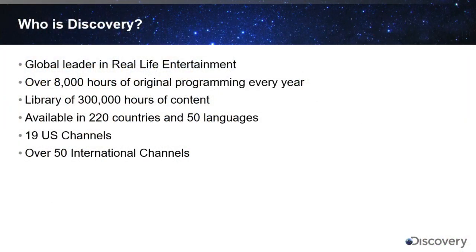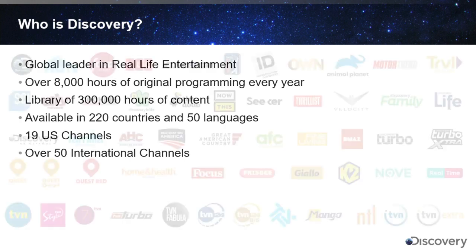We are a global media company. We're the global leader in real-life entertainment. So either you or your mom or your girlfriend or whatever has watched some of our content at some point. Like Tyler and I, we are legacy Scripps. That was Scripps Networks, and then roughly a year ago, Discovery bought us. So the whole suite is HGTV, Travel Channel, Food Network, Discovery Channel, Animal Planet, the whole thing. There's 8,000 hours of original programming every year. We're in 220 countries, 50 languages, 19 channels domestically, and 50 international channels.